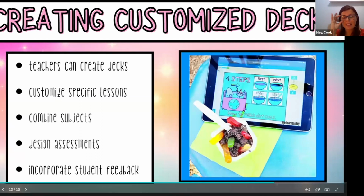Creating customized decks. Like I said, there's endless options and so many fun, unique ways to use Boom Cards. One interesting way that we've used them is the how-to steps on how to make dirt cups for Earth Day. I actually made this for kindergarten, but I used it again in 4th grade. And you're never too old to have fun, right? The kids loved having the steps to go through. So yeah, who knew? You can actually use them for food recipes. I mean, honestly, anything.